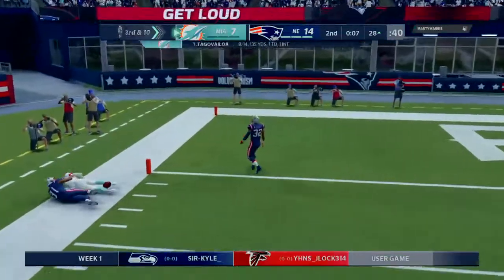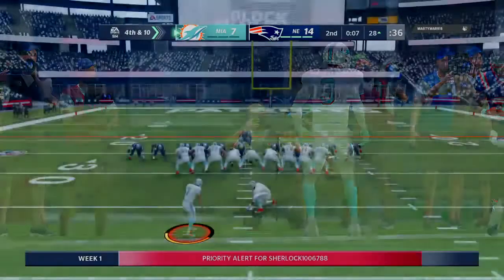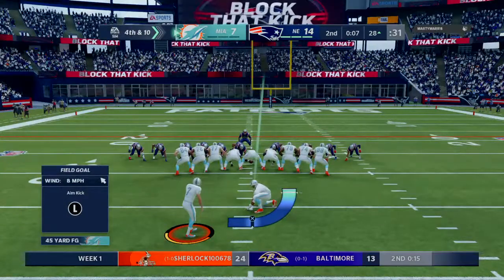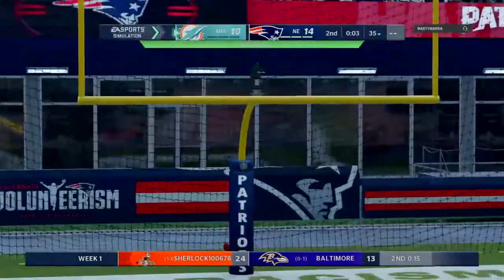And he's caught on the sideline, but he's not going to have a first down. They say he was out of bounds. So a big call there. That brings up 4th. Jason Sanders on for the field goal. A 45-yard attempt. And his kick is absolutely perfect.